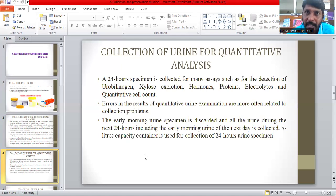Sometimes we go for a condition of the kidney, or nephron, or the entire system. The physician advises monitoring 24-hour urine. For 24 hours, depending on fluid intake, it may increase to more than 1.5 liters. Usually, in 24 hours we calculate about 1.5 liters of urine, which the kidney is supposed to excrete. For that we use a 5-liter bag.